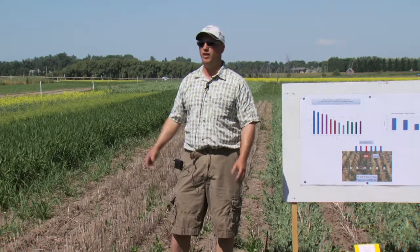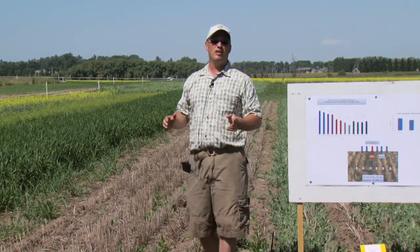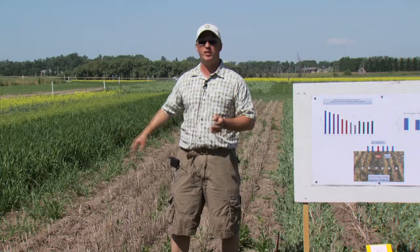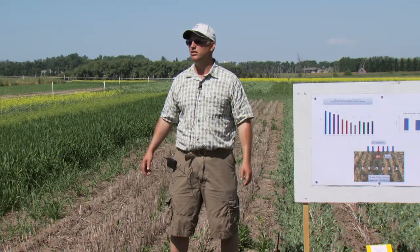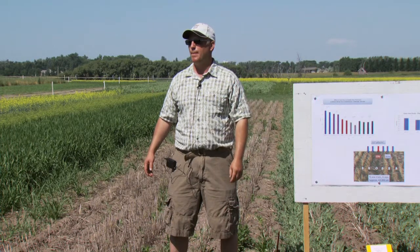Okay, so we got the same kind of answer that we did last year, that inter-row seeding is basically anywhere in between the stubble row, as long as we don't uproot last year's stubble row. Does that make sense to you guys? Yeah, pretty much. Or if you've got a cover crop and you want to go inter-rowing, like doing two crops at once.